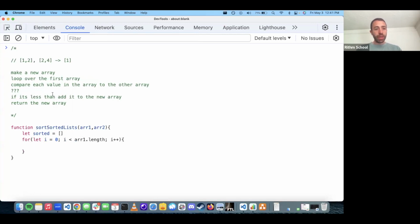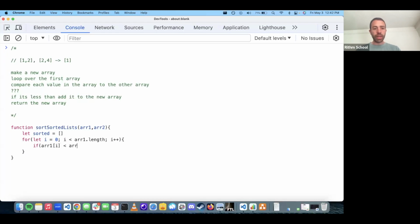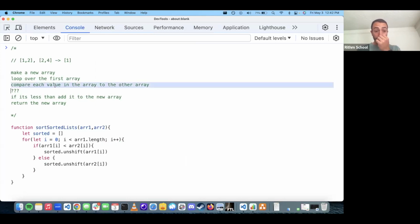And now I'm going to compare each value in the array to the other array. So if array 1 at i is less than array 2 at i, then we're going to go ahead and add array 1 at i to the sorted list. Otherwise, we're going to add array 2 at i. I'm comparing each value and I'm seeing which one to add, but if that's the case, I'm now just going to loop to the number 2, and I'm going to compare 2 with 4, and I'm going to end up with this array that looks like 1 and 4.